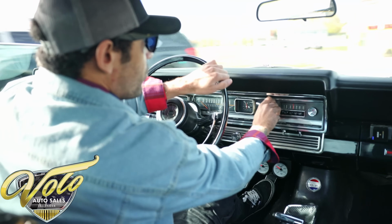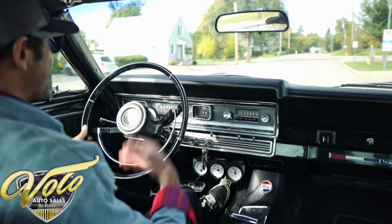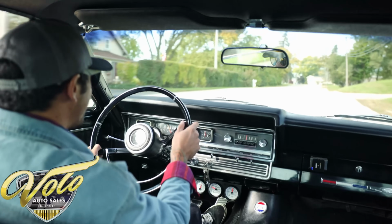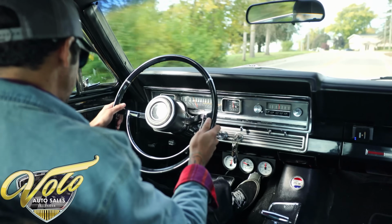I don't believe the radio works, but that's all right. It's fun to listen to these cars. The exhaust. You don't get that out of an electric car, that's for sure. The thrill of driving old muscle just never gets old.